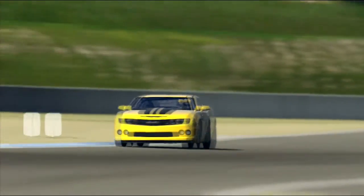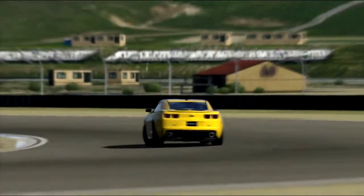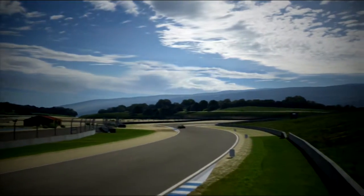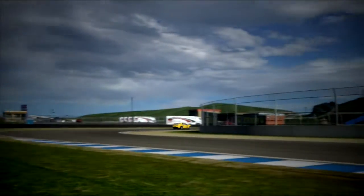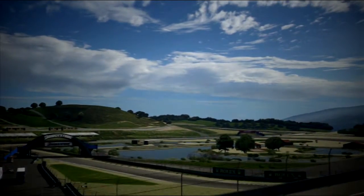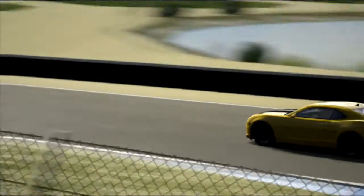Alright, so now we have the Chevrolet Camaro SS. Now this, like I said, I believe has less power than the Charger. It weighs, I think, about 200-300 kilos less. So that's a good thing, and you can definitely tell that weight difference. Acceleration is pretty much on par with the Charger, with it being lighter. Not as much power, but with it being lighter, it can get off quicker. Speed, I didn't really have a look, but it's pretty similar.